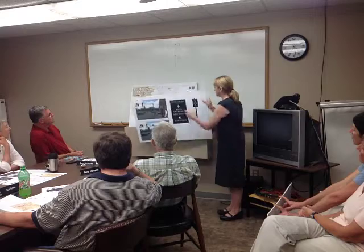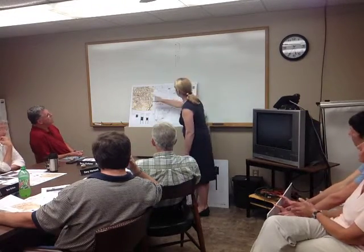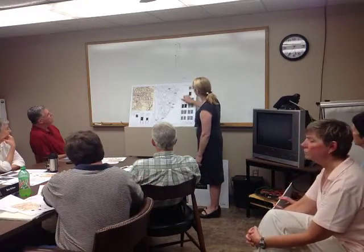The second location I'd like to propose is up Elm Street. You continue past this intersection. We'll move over to this plan view.